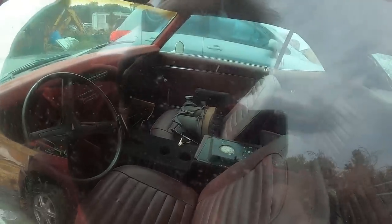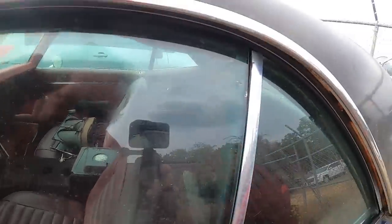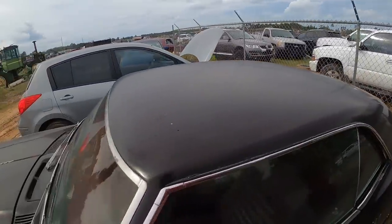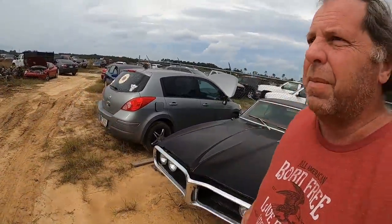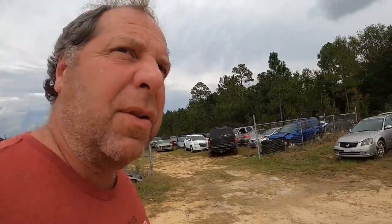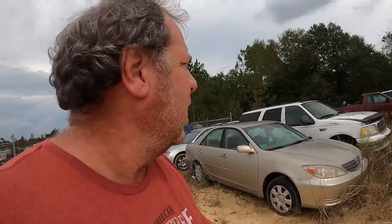It looks like somebody made the console for it, but it's a black interior, black bucket seats, and a lot of stuff's out of it. So the body on it is good, but I don't know what the deal is with that one. Of all these other cars, there's an S197 Mustang and some stuff in here. I don't really see anything else. I looked through a lot of it, mostly new stuff, but we have the Mercury here and we have the Pontiac.